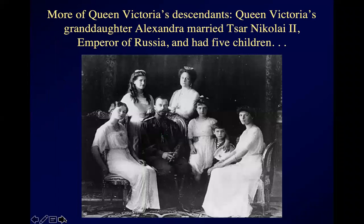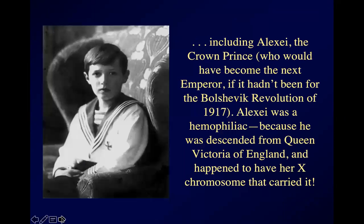And there you've got Queen Victoria's daughter Alexandra, at the upper right, who married the seated gentleman Tsar Nikolai II and had 5 kids: Olga and Tatiana and Alexandra and Anastasia, the youngest girl. She's the one who's got her arms around the boy, Tsarevich Alexei, the crown prince, who would have become the next emperor if the Bolsheviks had not revolted in 1917 and had the entire royal family shot.